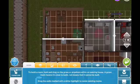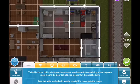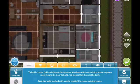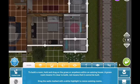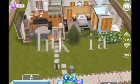And I know if you're working with a budget with your simoleons and your currency, building upstairs or basements can cost quite a bit. So if you're looking for a layout that's 3 to 4 bedrooms on a 1-story, this would be a great layout for you to try.